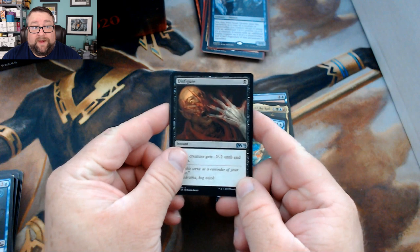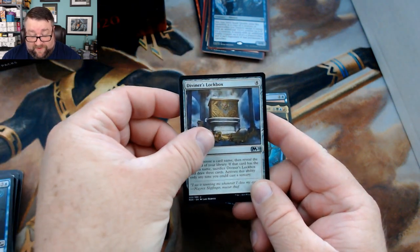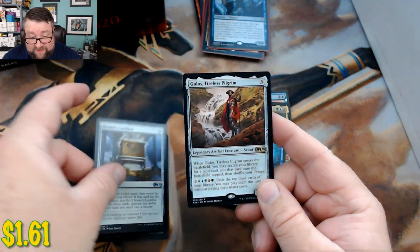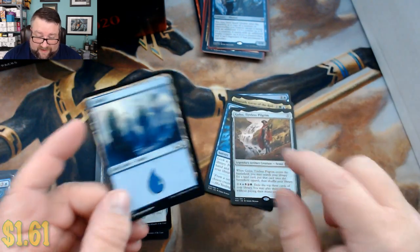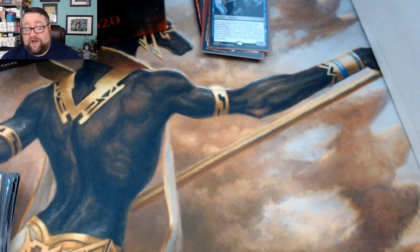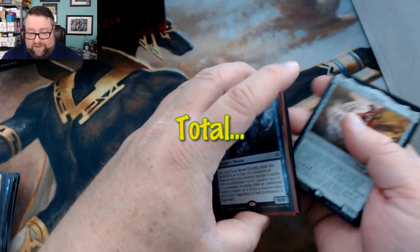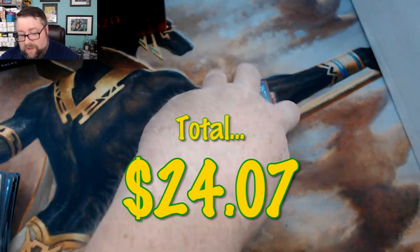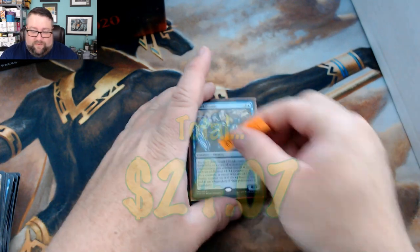All right, back in center, we got a Disfigure, Spectral Sailor, Divine Lockbox, and Gola's Tireless Pilgrim. That guy's not too bad either. I'm a fan. All right, well, congratulations, MTG Hermit. I think we did good. Not bad for $10. Anywho, we're going to take your thing here. You go ahead and put your name tag on it so it doesn't get mixed up with everyone else's stuff.